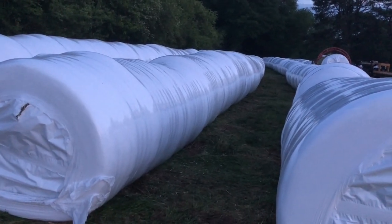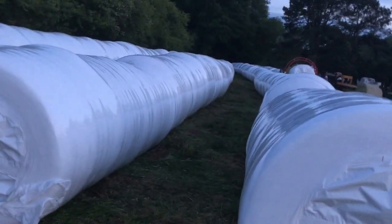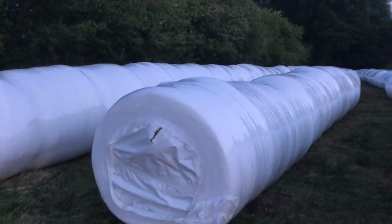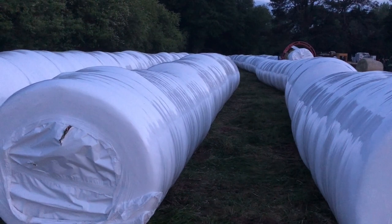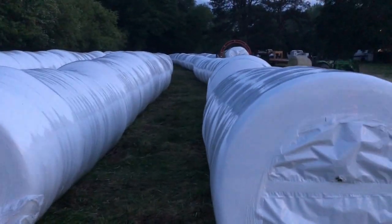But we beat the rain. Luckily, we were able to wrap all this. If we were putting this in a barn, we wouldn't have been able to have baled it today. It's too green. Possibly could cause the barn to catch on fire. But since we wrapped it, we could bale it with a lot more moisture in it, which is good because with this ryegrass, it'll make some good haylage, and it'll be real good to feed to the cows in the fall.